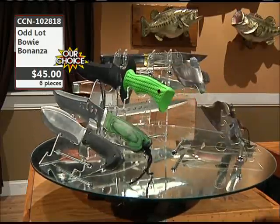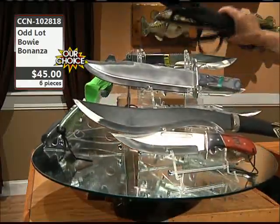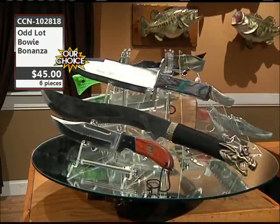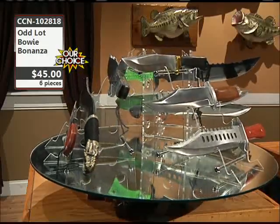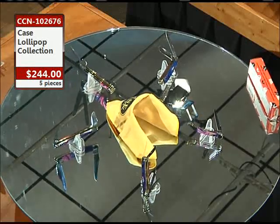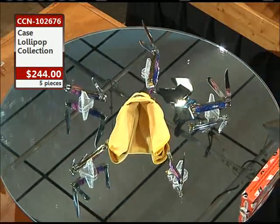Now, this is our choice deal. Folks, there's no bad deals on a deal like that at $7.50 a piece. And remember, Sheila's showing you there the sheaths. Every fixed blade knife we have has a sheath. It comes with a sheath unless we otherwise say so, and it's very rare that that happens. Your item number is 102818.